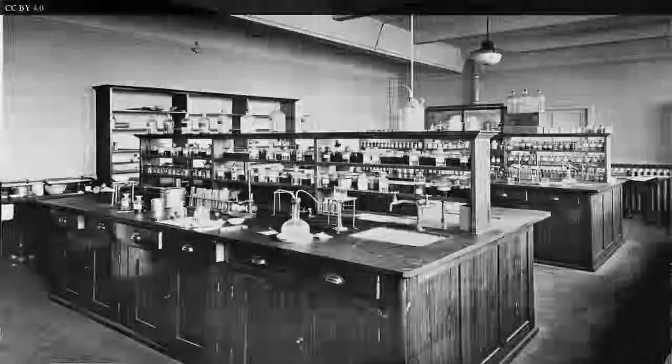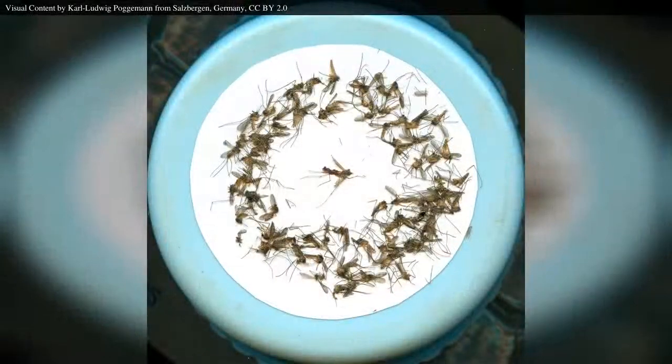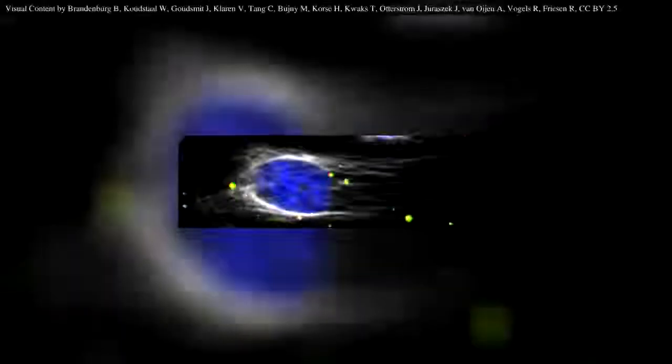The earliest descriptions of an outbreak date from the year 1779. Its viral cause and spread were understood by the early 20th century. Dengue fever is classified as a neglected tropical disease. Apart from eliminating the mosquitoes, work is ongoing for medication targeted directly at the virus.